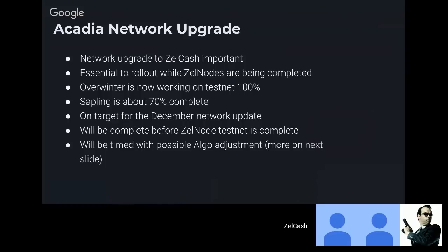Going forward from there, we've had progress on the Acadia network updates. For those unfamiliar, this will roll out the Overwinter and Sapling updates into ZelCash, inherited from Zcash. Overwinter is 100% done on testnet and is awaiting Sapling as it's developed. Sapling is about 70% complete before it gets put onto testnet, and then all of that will be packaged together after testing and rolled out for a targeted December upgrade. It'll be complete before the ZelNodes testnet to separate two major network upgrades so that we don't make the testing harder, basically. And after this NiceHash announcement, it will be timed with the possible algo swap.